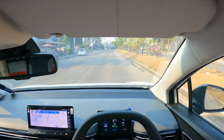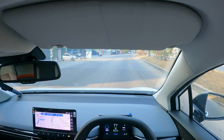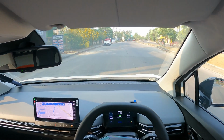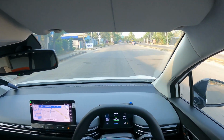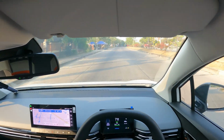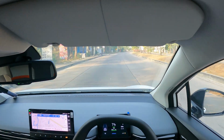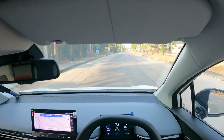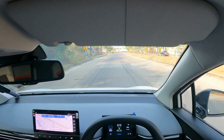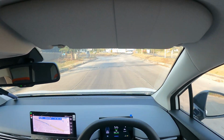Then another problem I've had driving this car: I had some issue with the camera on the left mirror. Sometimes when I park, it wasn't showing, it was just dark. Sometimes it worked, sometimes it didn't. So I went to my dealer yesterday, and what they did was just reset the system, actually reboot the system. It wasn't a big issue. After that, everything works again.